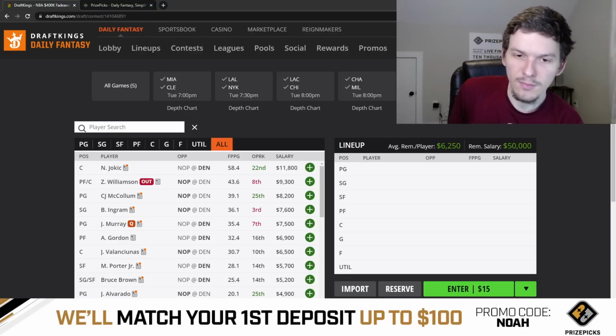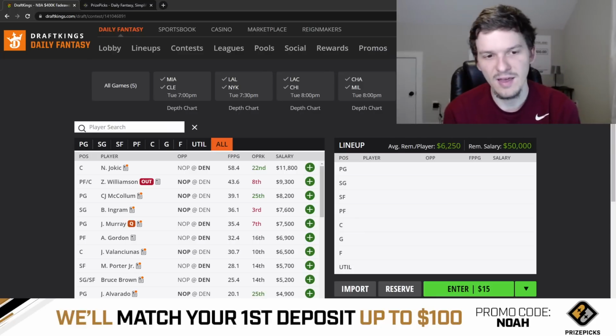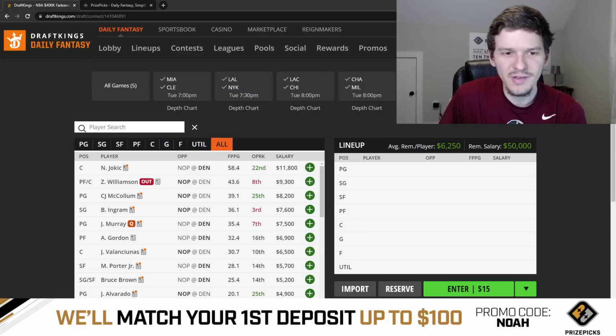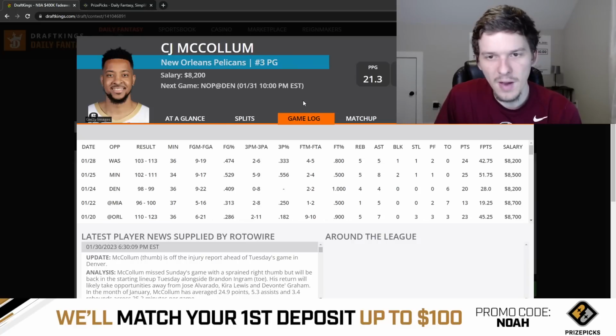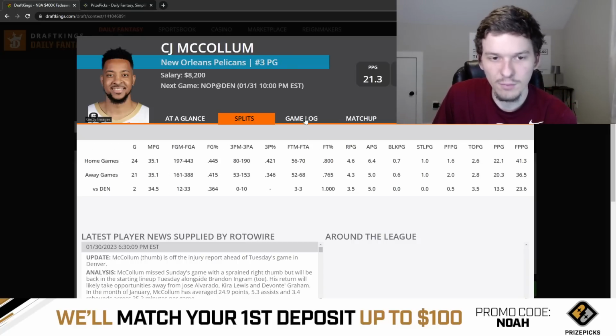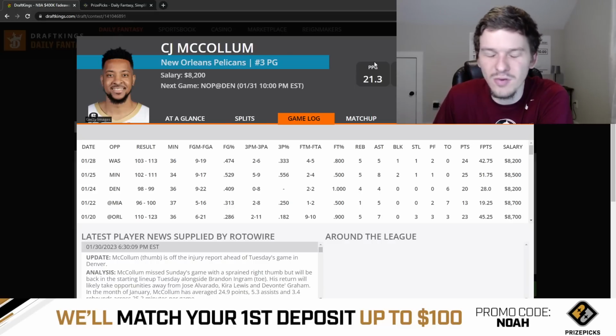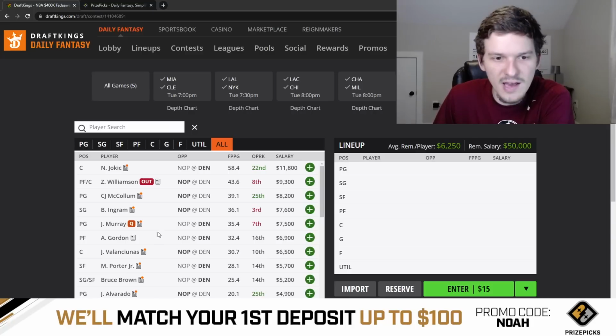And where McCollum's priced at 8,200 and Ingram is 7,600. I don't really love either one of these guys. I think McCollum feels priced about right now that Ingram is back. I don't think he's cheap or anything. I think the price tag's correct. If Ingram was still out, I'd have more interest in McCollum. But with Ingram back, I don't like McCollum as much.